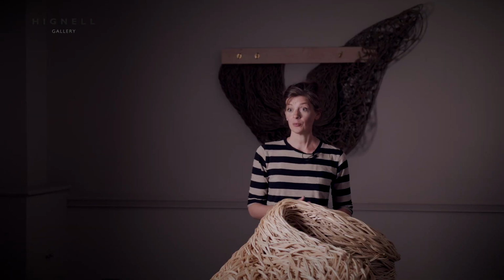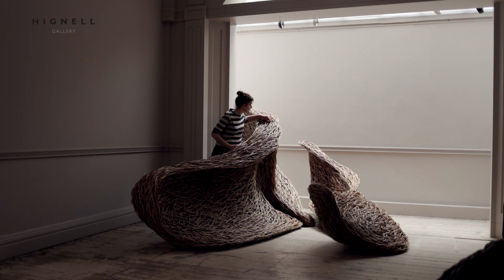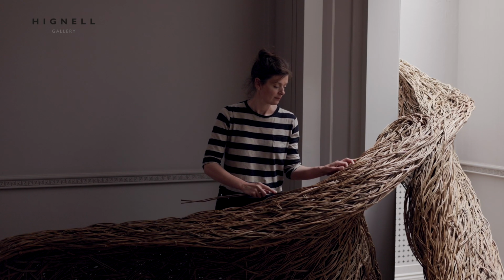This exhibition is called Burrow, and it contains a variety of scale. There is a piece which has been made especially for the exhibition, which is a larger sculptural installation. I like the fact that in an interior space you have a chance to experience the aroma of the material, because it is just a raw, natural material, but it does have this lovely kind of gentle scent.